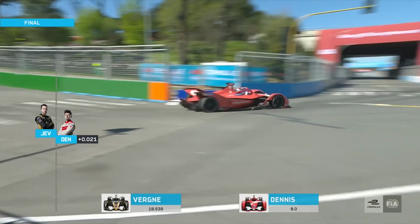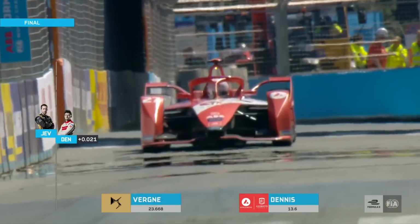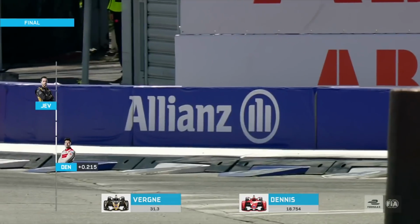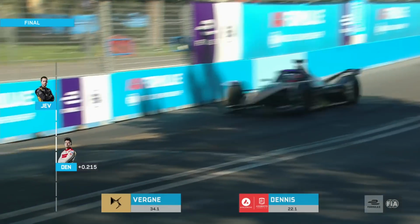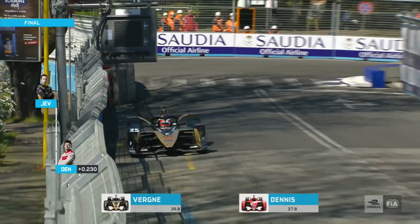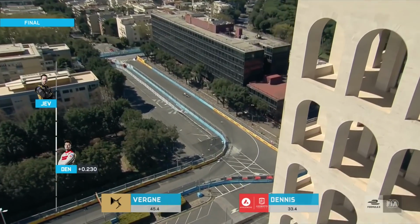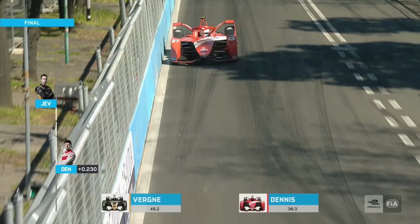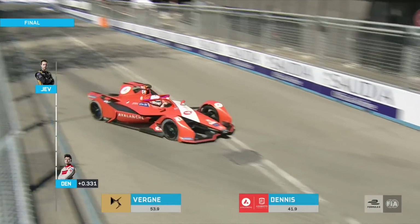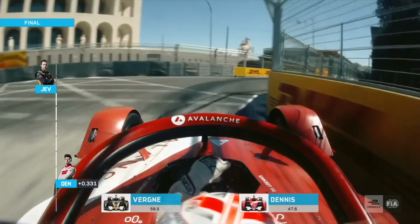Oh, and it snaps again. He's not worried about the back of the car moving around a lot, is he? Now he's onto the brakes, into the left-hander. Oh, bit of a lock-up just as he touched the brakes at first. And there's 2/10 between them. Jean-Eric Verne with a 2/10 advantage over Jake Dennis. Looked really good through 7 for Jean-Eric Verne in the black and gold Techeetah. The advantage is growing. Dennis is right up towards the wall on the exit. 3/10 of a second now to Verne's advantage.